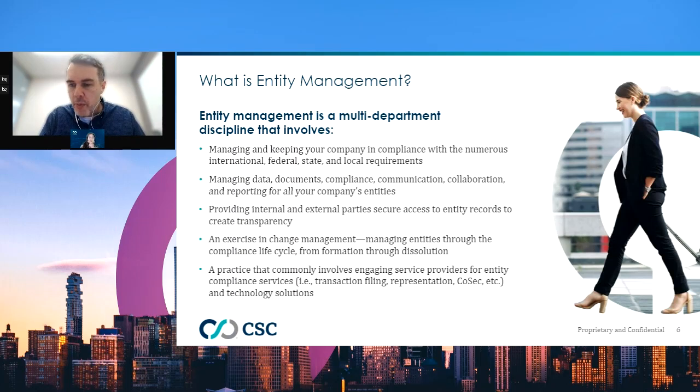The corporate legal departments, more often than not, are the group that is charged with maintaining an organization's legal entities, but it's very much a team sport, an interdepartmental discipline where you're leveraging information from the tax and accounting teams and vice versa. So there's a need not only to collaborate within legal, but outside of legal and other parts of the organization as well. So there's a lot of need for securely being able to collaborate and share that information.